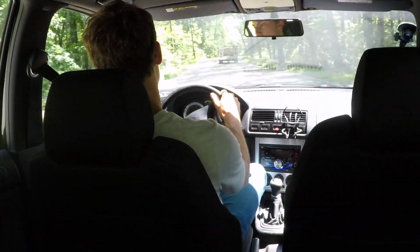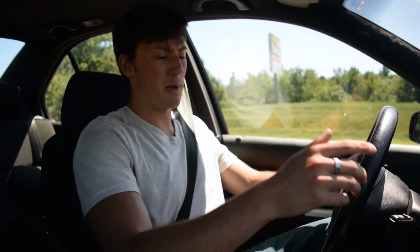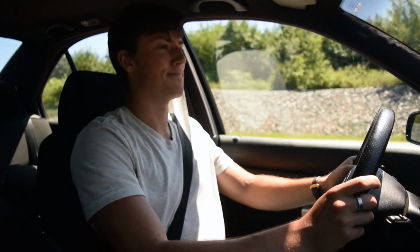But the driving position is very, very nice. I am a bigger child at 6'5". I'm fitting relatively well and don't have to put my head through the sunroof to actually see where I'm going.